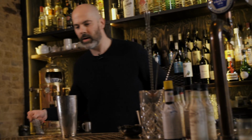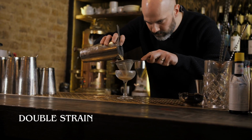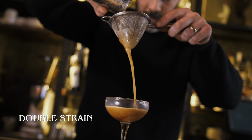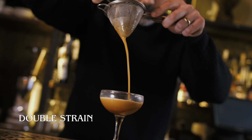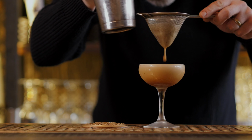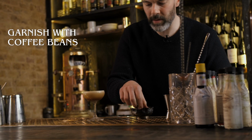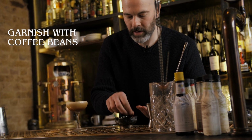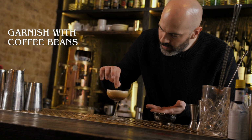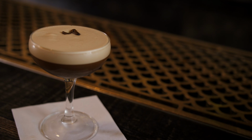Fine strain that into our chilled cocktail glass. Finish off with our garnish of coffee beans. And that is the Espresso Martini.